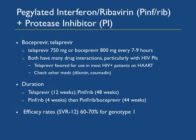Let's move now to the more involved treatment, which includes a new drug class in hepatitis C, which are called protease inhibitors. Now, we use protease inhibitors in treating our HIV patients, so we are very aware and facile with using that in the infectious disease community. However, these drugs just make it more difficult to monitor patients who have hepatitis C and HIV if we're using them to treat. The 2 drugs are called boceprevir and telaprevir.